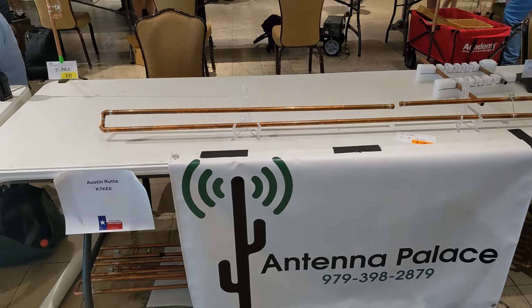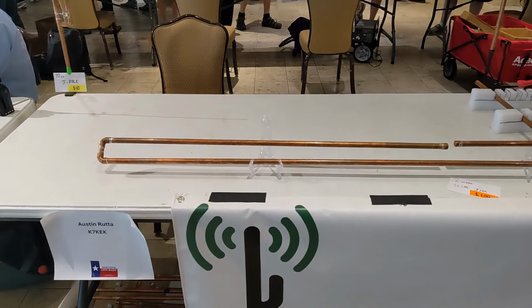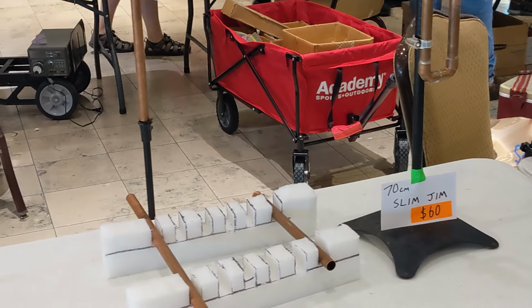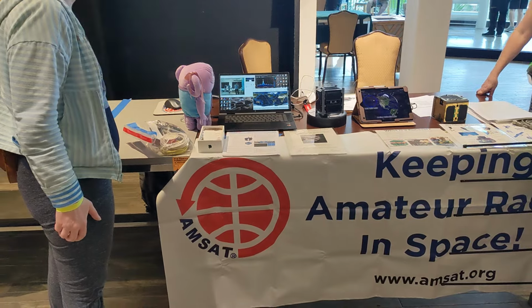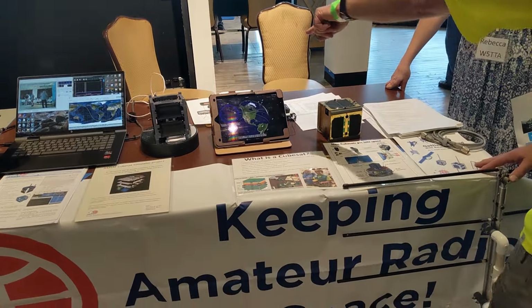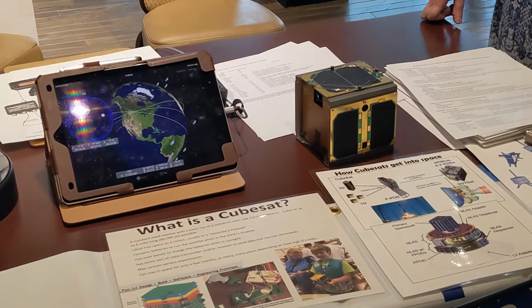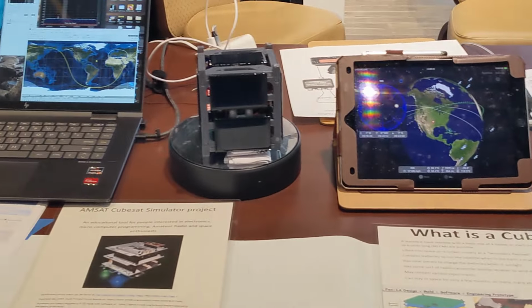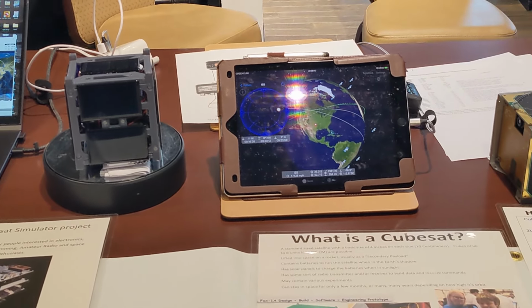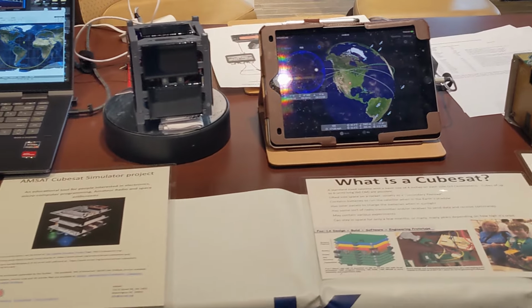Interesting antennas here by Antenna Palace. It looks like these are copper pipe antennas, J-poles. Then a small 70 centimeter Slim Jim. We got AMSAT showing up here, very nice. They have a lot of their displays. What we have here is an example of the CubeSats they have up in space. And then they have another one that's 3D printed, very nice. And a program showing where all the amateur radio satellites are currently running. AMSAT is a great organization that promotes the satellites that have amateur radio repeaters on there. And they do a lot to support the Youth on the Air programs.